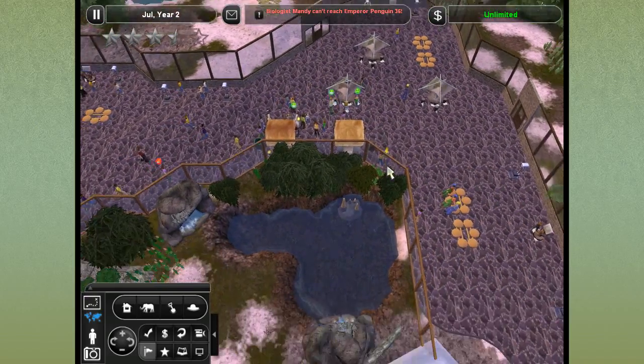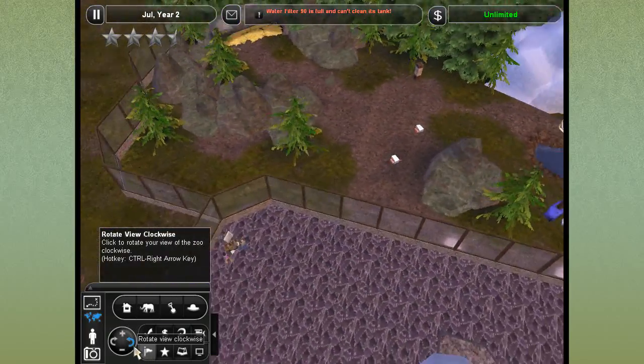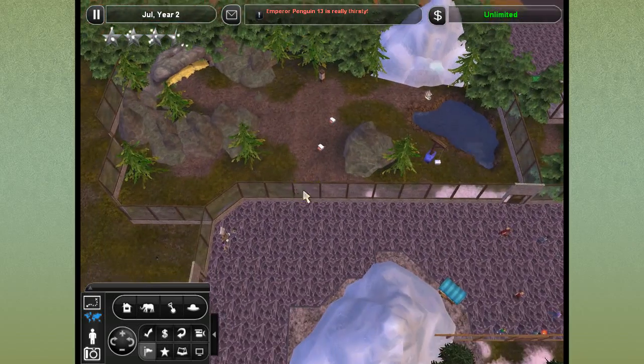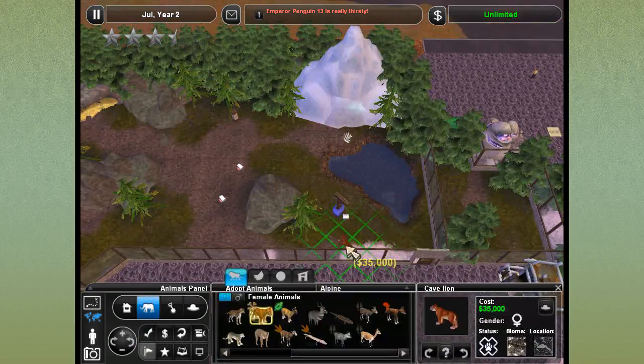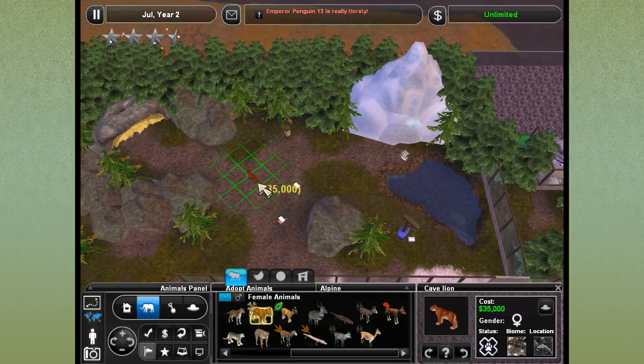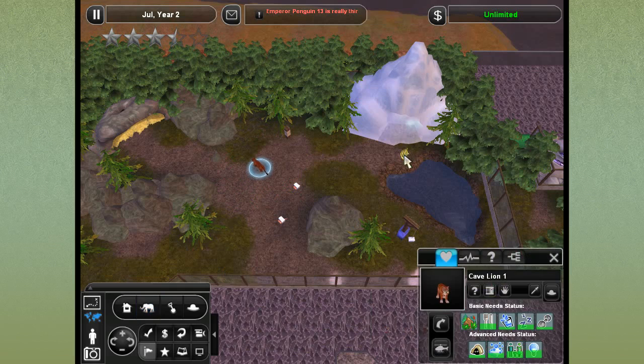Oh goodness, look at that crowd. All right, so I think we're ready to add in our cave lion. I hope this is a big enough exhibit for her. I feel like it's a little small, so we might expand it before we're done. Ooh, beautiful. So our beautiful lady. Hello, lovely. Hello!